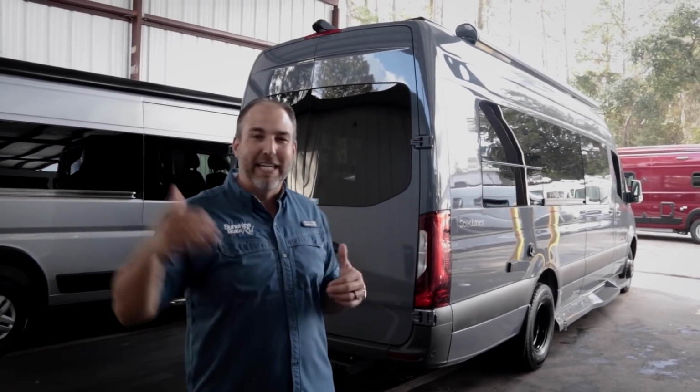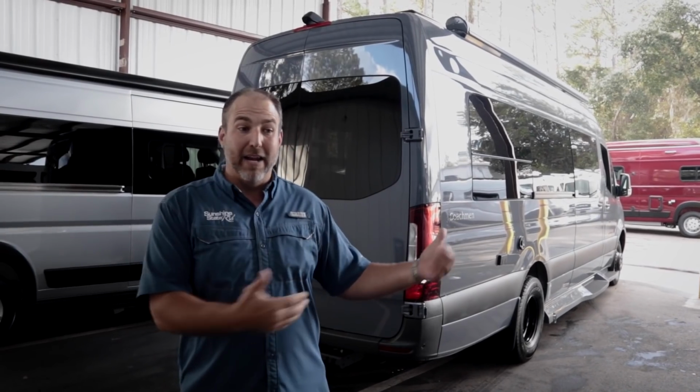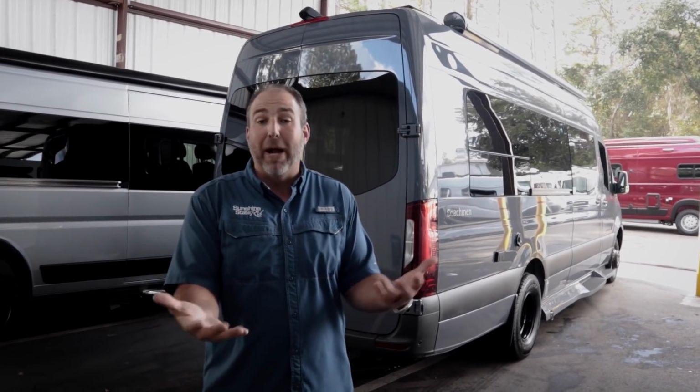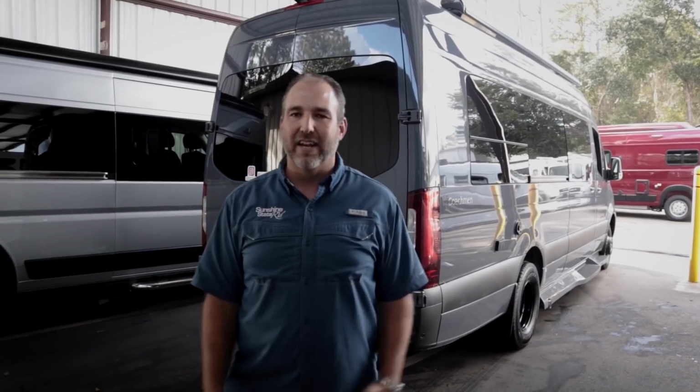You can park one of these in the back at Cracker Barrel, at Walmart, or Target, wherever you go, and still fit in a parking spot. But a lot of the people that buy these are people that are going to use them more for RVs than a second car. Right.